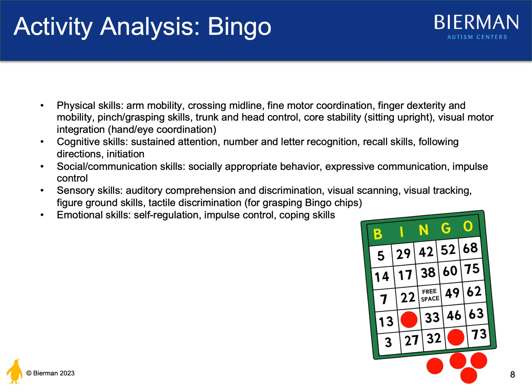And sensory skills like auditory comprehension. So hearing the bingo caller call a number, then seeing it on your card, remembering it in your short-term memory, that I'm looking for the number 15 right now, and then acting on that once you've located it on your card. There's also things like figure ground skills and visual checking.